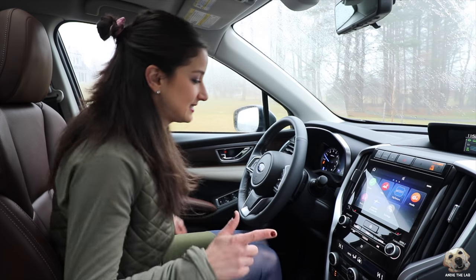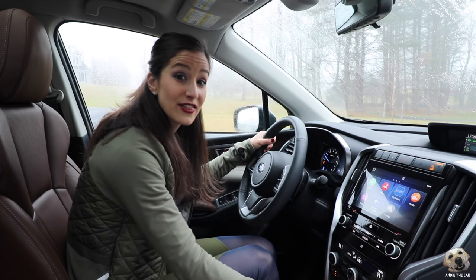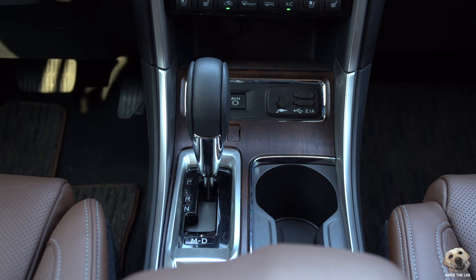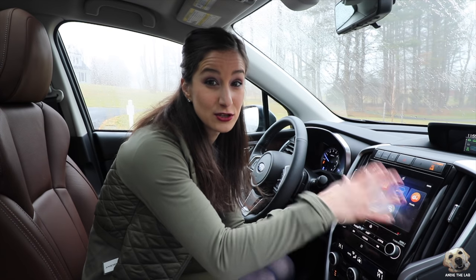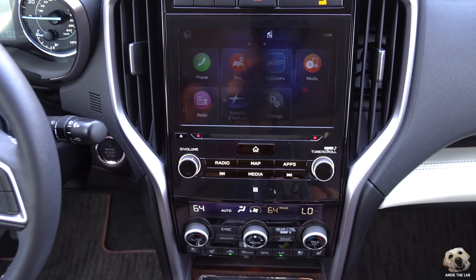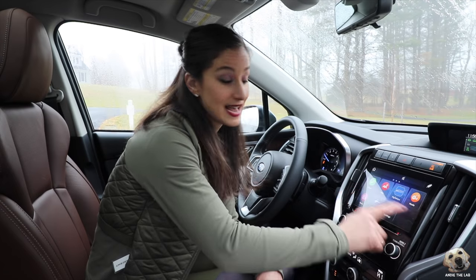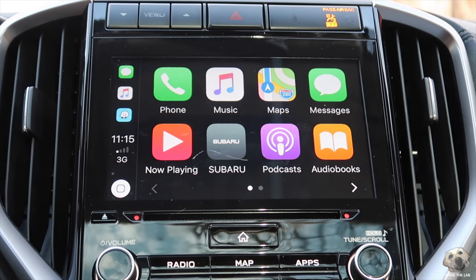Heated, ventilated seats. There's also a nice heated leather steering wheel, leather gear shifter, two cup holders, USB ports, an audio jack, infotainment, Subaru Starlink. It's a multi-touch, high-resolution 8-inch display screen. It scrolls like a tablet, responsive to touch. This also has Apple CarPlay and Android Auto.